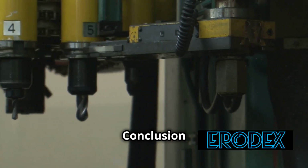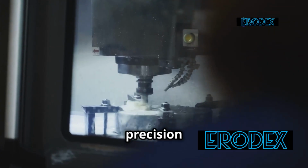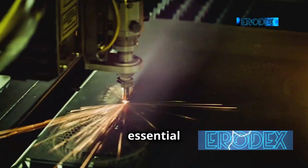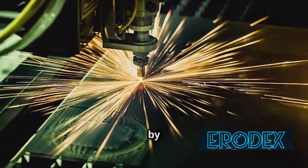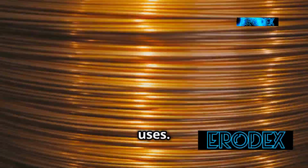Section 9. Conclusion. Erodex. Powering precision, delivering excellence. In the world of precision manufacturing, every micron matters. Wire EDM is an essential tool for achieving the tight tolerances and intricate details required by modern industries. But the machine is only as good as the consumables it uses.